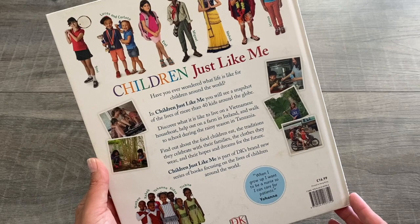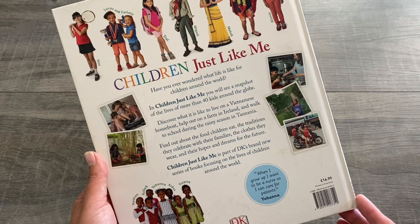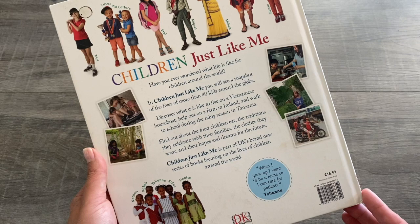So let me just read to you what it says on the back of Children Just Like Me. Have you ever wondered what life is like for children around the world? In Children Just Like Me, you will see a snapshot of the lives of more than 40 kids around the globe. Discover what it's like to live on a Vietnamese houseboat, help out on the farm in Ireland, and walk to school during the rainy season in Tanzania. Find out about the food children eat, the traditions they celebrate with their families, the clothes they wear, and their hopes and dreams for the future.